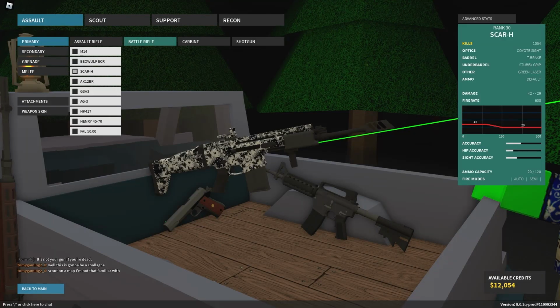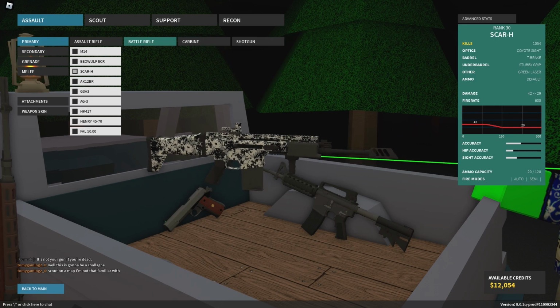Now the Scar H, I was actually surprised seeing this being used in Ukraine too, because it's not really that popular. As far as I can remember, it was kind of a failure for its original goal. But apparently in Ukraine they're using it because it's a 308, or 7.62x51, actually.